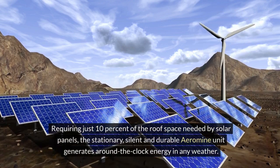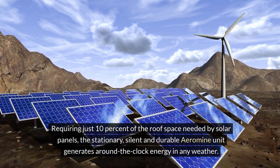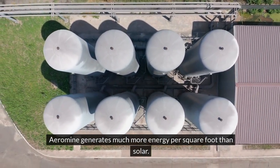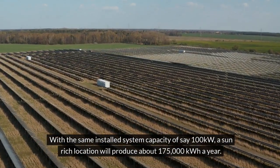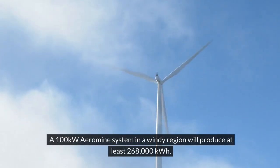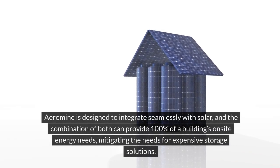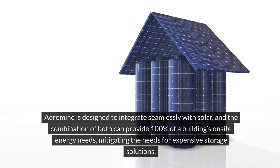Requiring just 10% of the roof space needed by solar panels, the stationary, silent, durable Aeromine unit generates around-the-clock energy in any weather conditions. The units are sleek, motionless, and require 10 times less rooftop space than the equivalent options. So Aeromine generates much more energy per square foot than a solar panel would. With the same installed system capacity of say 100 kilowatts, a sun-rich location will produce around 175,000 kilowatt hours a year. A 100 kilowatt Aeromine system in a windy region will produce around 268,000 kilowatt hours a year. That's why Aeromine is designed to integrate seamlessly with solar, and the combination of those two can provide 100% of a building's on-site energy needs, mitigating the need for expensive energy storage solutions.